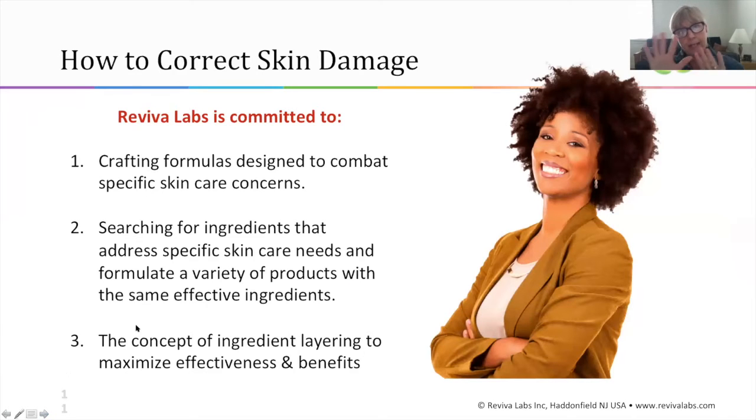So that's the short version on what can happen in taking care of your skin on a daily basis that will really help protect and prevent damage long term. But now we're going to talk about how to correct current damage. What's going on now? And this is really Reviva Labs' sweet spot.